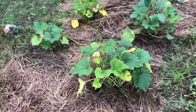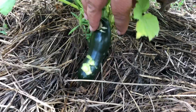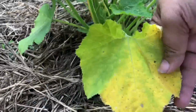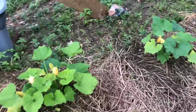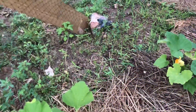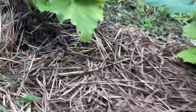And then we have a zucchini. It has a little bit of damage thanks to a chicken. A chicken got in here and was like, I'm gonna eat this. Dang it. Yes, I know I do have some yellow leaves. We had a couple dry days. But I have zucchinis popping up. Here's one right here. Here's another one on the same plant.